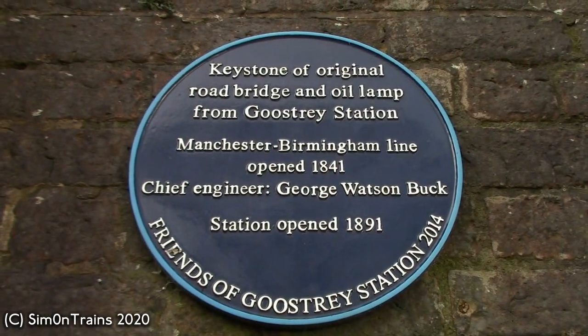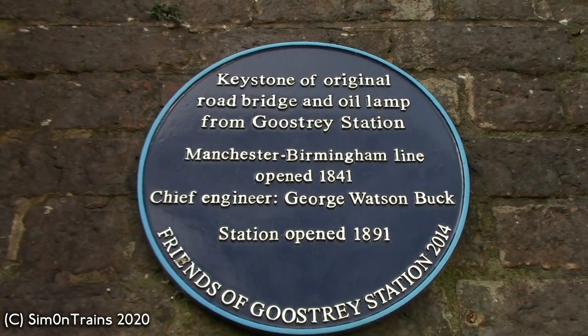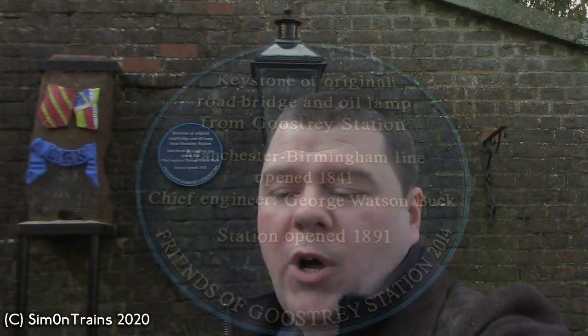Now, the keystone of the original road bridge and the oil lamp, which are right behind me, are from the Manchester to Birmingham line, which opened in 1841, which I mentioned earlier, by the chief engineer George Watson Buck. But the oil lamp was from 1891 when the station opened, because the line actually opened first before the railway station.